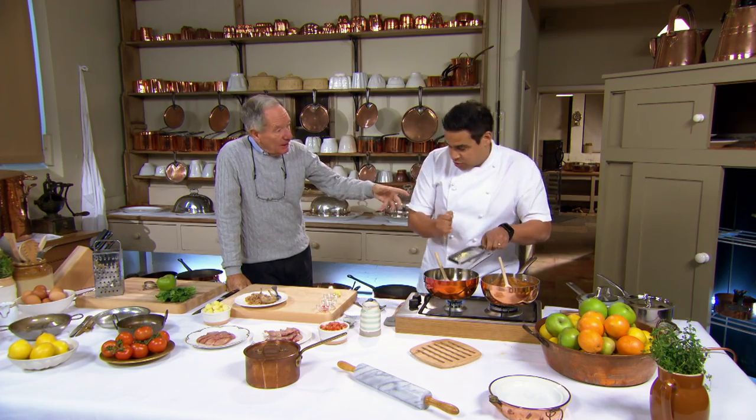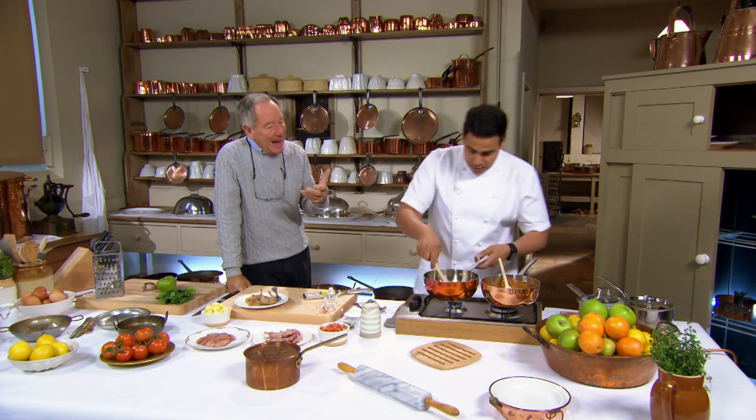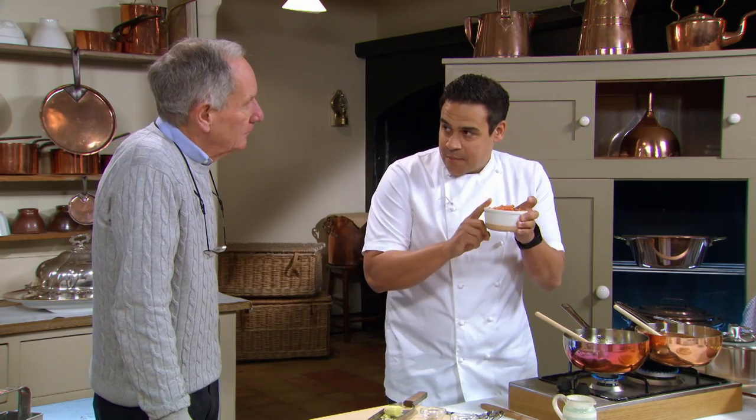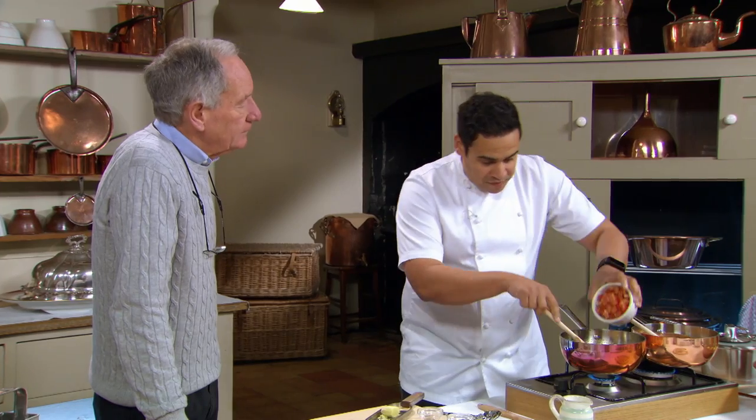But the key to it is the sauce, isn't it? The key to it is, and actually, curry sauce comes from the Indian kari, which I think means sauce. Now, this is a really important part of this dish. This is what gives us that wonderful colour of the sauce.